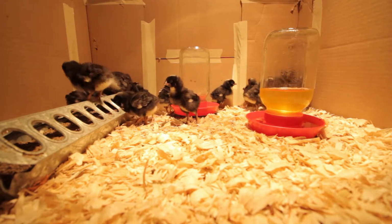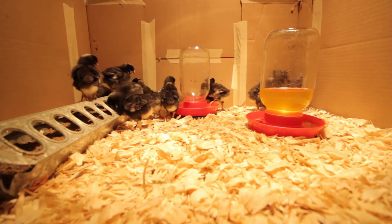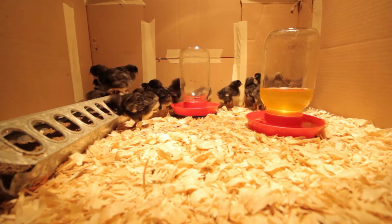As you can see, I've switched over to the clear bulb and changed out their water and cleaned the shavings out of their feed.